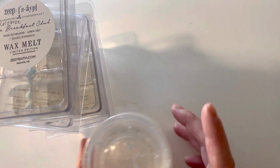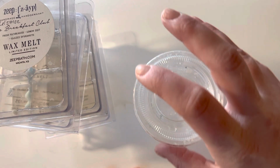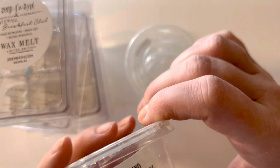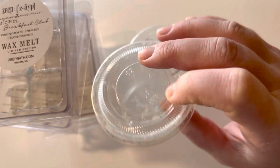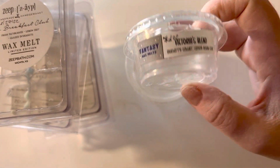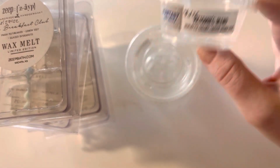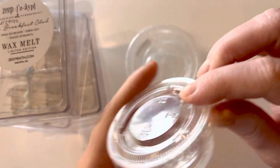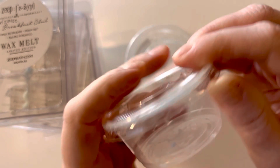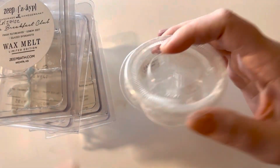Then we have some shot cups and some clams. Brain's not working today. First we have Victoria's Blend, which is blueberry cobbler lemon pound cake. I have this in right now, so maybe it'll get a little stronger. It's a 7 out of 10 for me, but it was a 2 out of 5 throw. It was a much less throw than normal for me for Fantasy Wax. It does have a break in the lid.